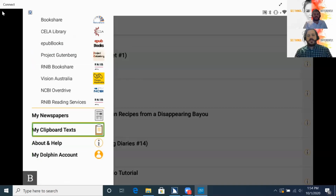About and help, and My clipboard text. But if I use my previous thumb key, I will come to My Newspapers. This will be related to your newspaper accounts if you have, let's say in the States, you are receiving newspapers from NFB Newsline. There are other libraries you can add in various countries, but this is where you could configure your NFB Newsline account and then your favorites, where you can download papers to navigate and read through every single day, which is extremely useful when it comes to current events when we're in school, as well as there are many magazines available in KNFB Reader.